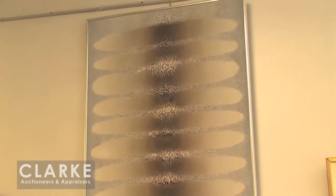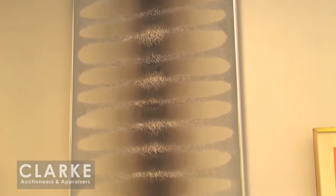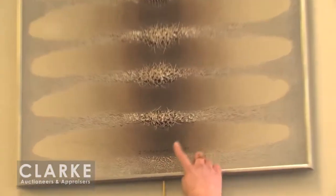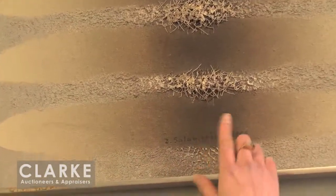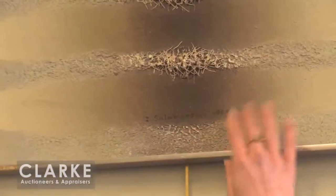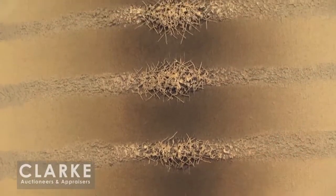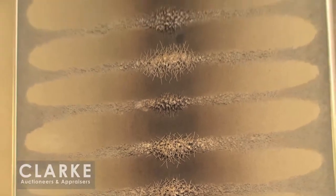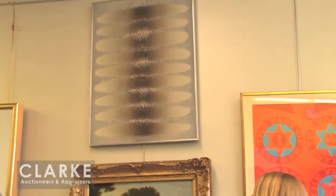And it's got a very heavy texture. It may be a mixed media, I'm not sure. Or the paint pigment was applied using an interesting technique where it's kind of these swirling worm-like texture across the canvas. This one, 1966, nice big inscription on the back of it. And the other one is just across the way. I'll try to show you quickly.